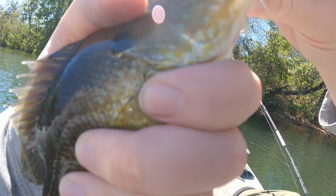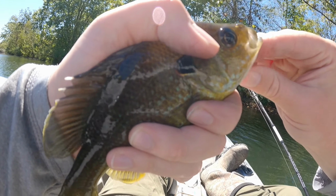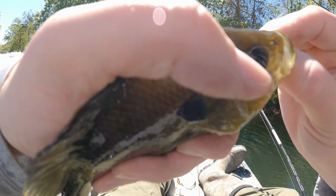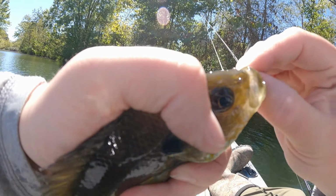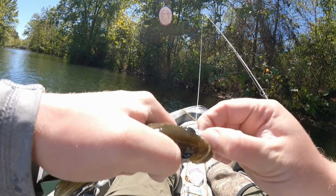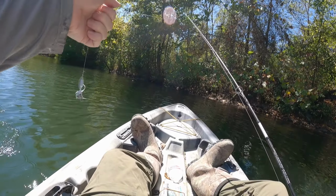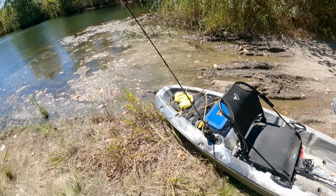Alright, I guess the rooster tail kind of saved, not necessarily the whole day, but later into the morning this thing started catching all sorts of fish. Certainly helped. Good old rooster tail. Thank you, buddy. Alrighty, folks, I went ahead and got on out.